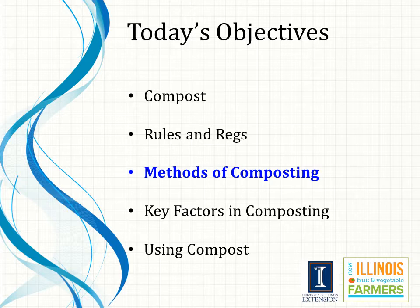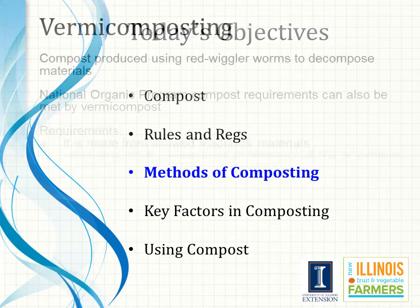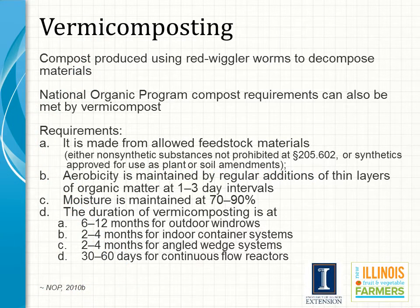There are many different ways to compost. How you compost depends on your farm, the organic materials available, and your potential use for that compost. The National Organic Standards 2010 Amendment does allow vermicomposting and has some guidelines on how to do this. Vermicomposting is produced by using red wiggler worms to do the decomposition of the organic materials. One benefit of vermicomposting is that it can be done indoors and on a small to very large scale.